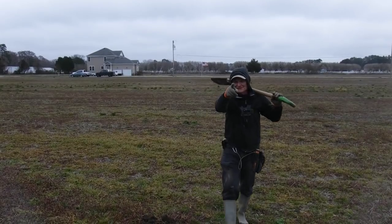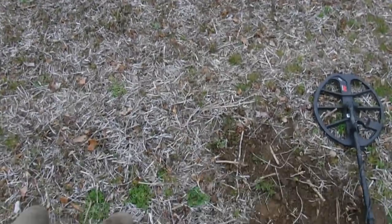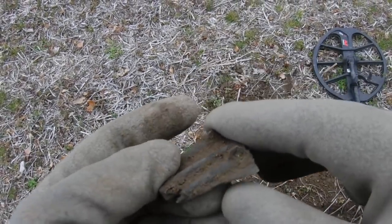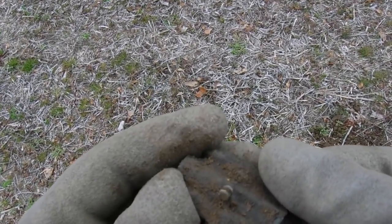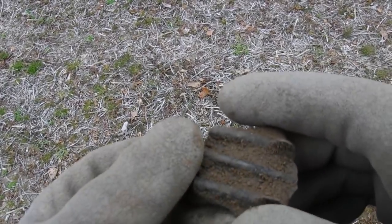We'll find a third field and see what we can find right now. Here we go. All right, we just pulled up to our third spot. Got a hit right here by the truck. Dug it up. It has a pretty good hit in it, and it looks like it's a little airplane. Looks like it's got a wheel on it right there, I think. What y'all think? I'm going to clean it up and check it out.